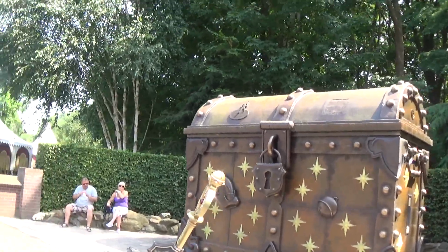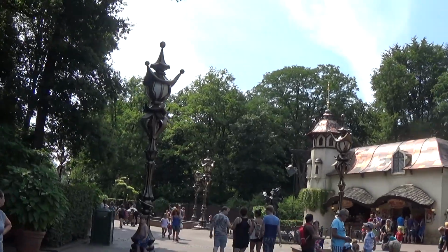Talking of heavily themed, look at that there, cash machine. It's ridiculous, all that for a cash machine. Crazy. We love this park. I can see why a lot of you out there have been wanting me to get here.